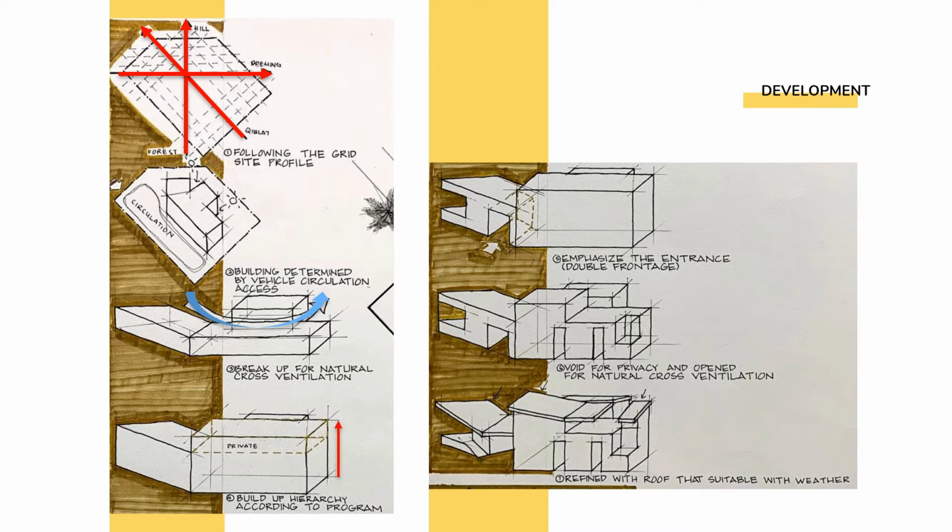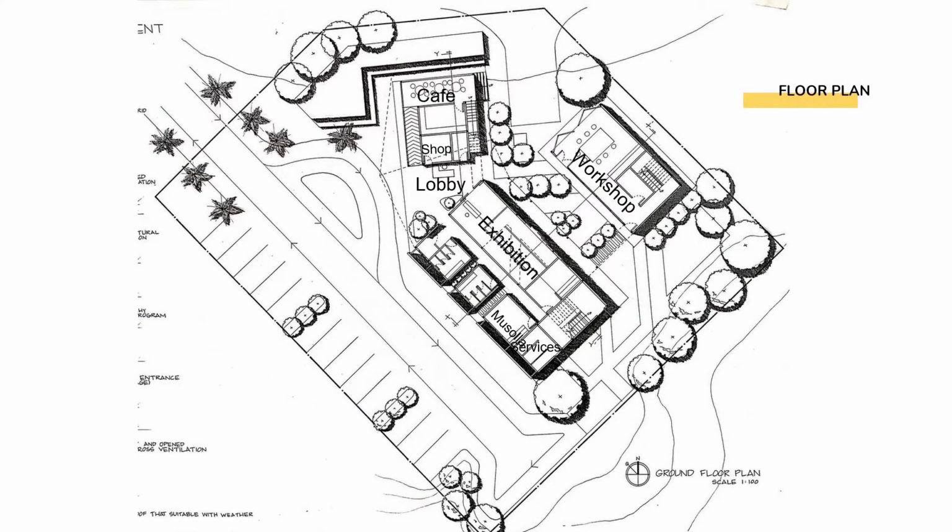Next, build up the hierarchy according to the building program. The entrance is emphasized by having double frontage so people could find an obvious entrance from the car parking or the main road. Void is applied for privacy and allows natural cross ventilation. Lastly, the design is refined with a roof that is suitable for the weather as well as picturing the Malay vernacular design. Moving on to the floor plan.